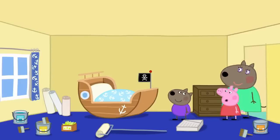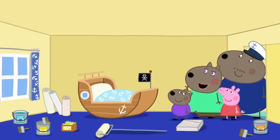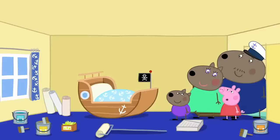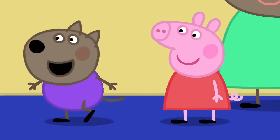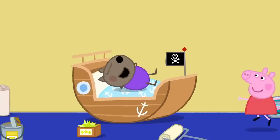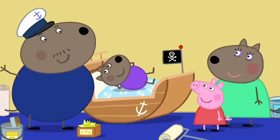What is a bedroom makeover? It's like on TV, when they make the room look completely different. Ooh! I'm going to have a pirate bedroom. Aha! I've already got a pirate bed. Wow! And today we're going to decorate the whole bedroom.